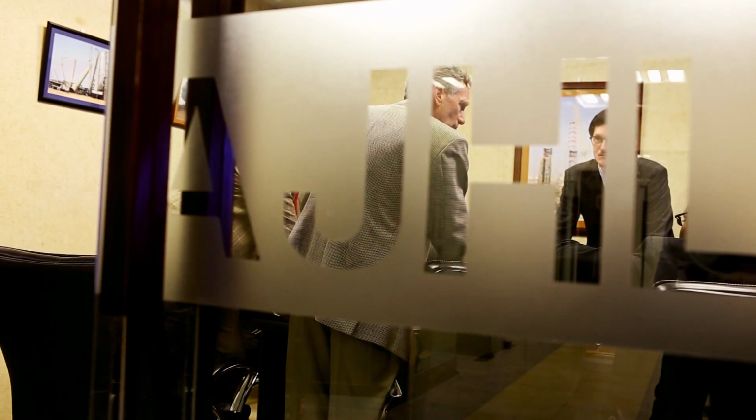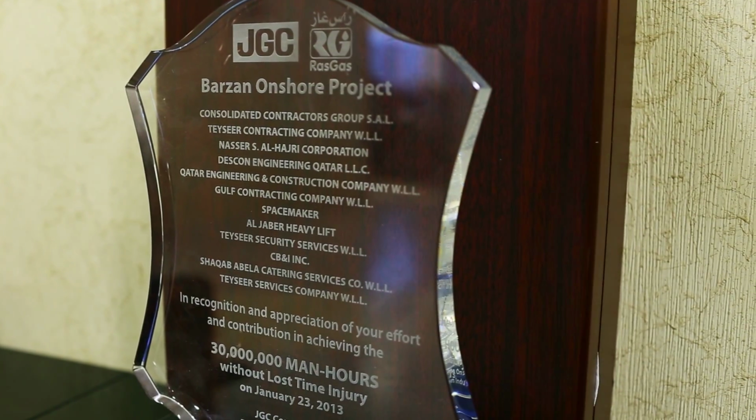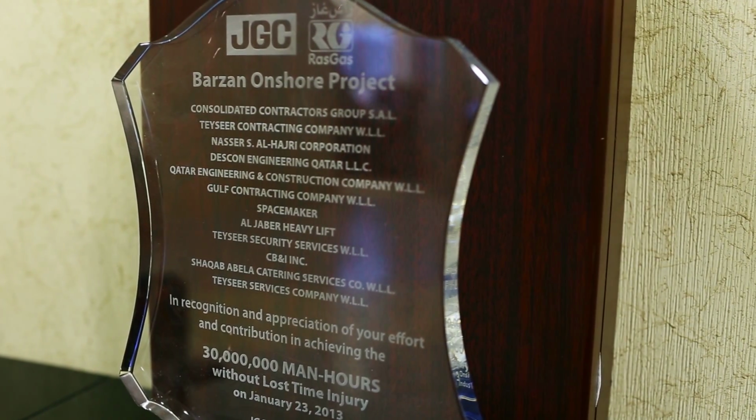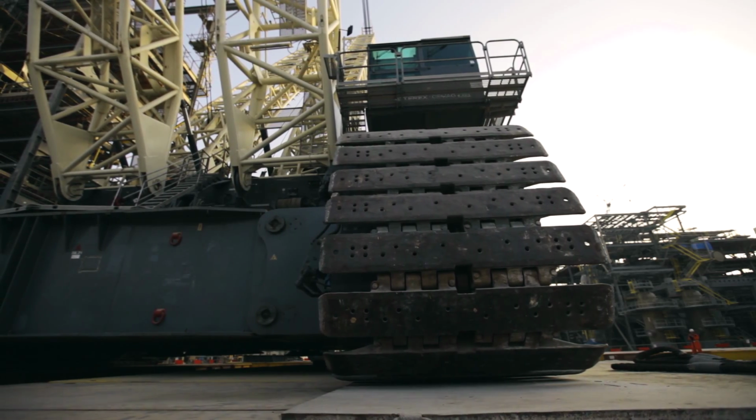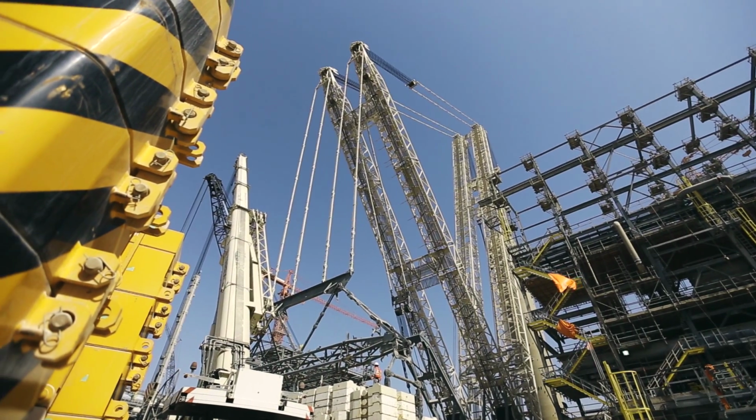We believe that growth will come naturally as a result of our focus on consistently delivering excellence to our clients. As an industry leader, we shall continue to focus on developing the safety, efficiency and standards of our project. For 35 years now, we've executed projects at the highest levels of the industry, using cranes at the highest levels of capacity.